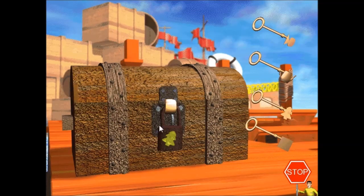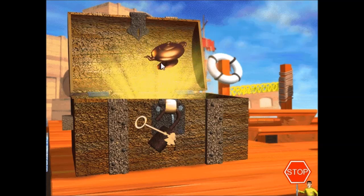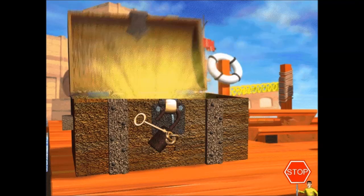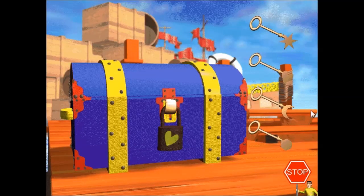I wonder what's in this treasure chest. Wow! Ahoy there, me hearties! Whoa! That's the best treasure yet! Another chest! Do you think we can find the key to open this one too? Wow! Look what a great treasure you've found! That last treasure was fantastic! This one could be even better!